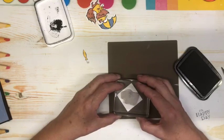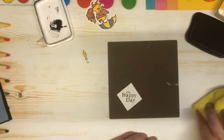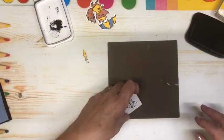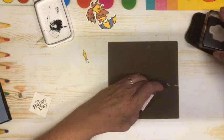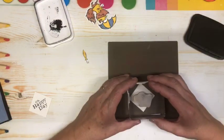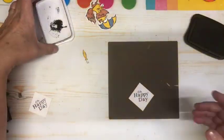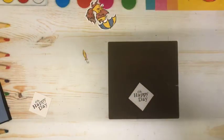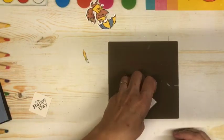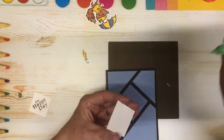And it's crooked. So we'll turn it over and we'll try again. See if I can get it better. There we go. That one's better. Now let's clean this up. While I'm in the business, I'm going to stamp the one for my next card because I have this out already. There we go. We can put that ink away so another catastrophe doesn't happen.